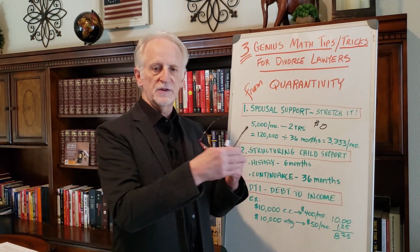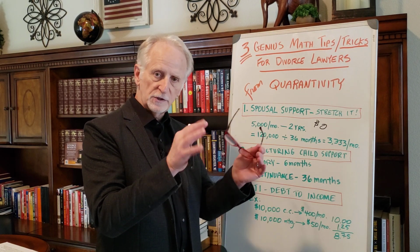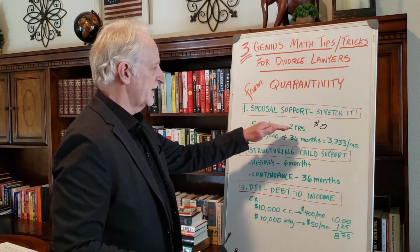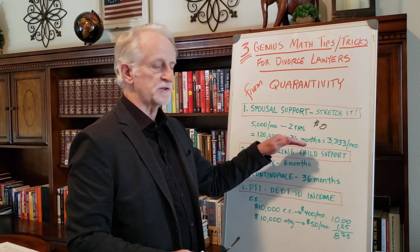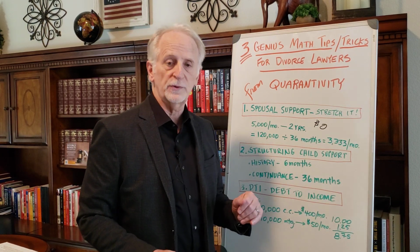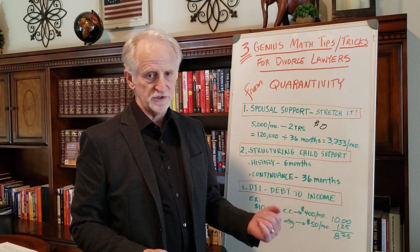So here's what you do. You stretch it out to that limit or to that continuance requirement, and that is 3 years. Now there's some other little nuances, but basically 3 years. So what we do is we take the $5,000 a month times the 24 months, come up with $120,000, and we divide that by 3 years or 36 months, and we ask the recipient, do you think you could take $3,333 a month for 3 years instead of $5,000 a month for just 2 years?